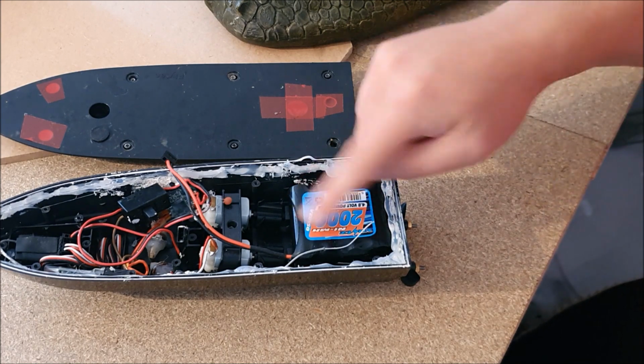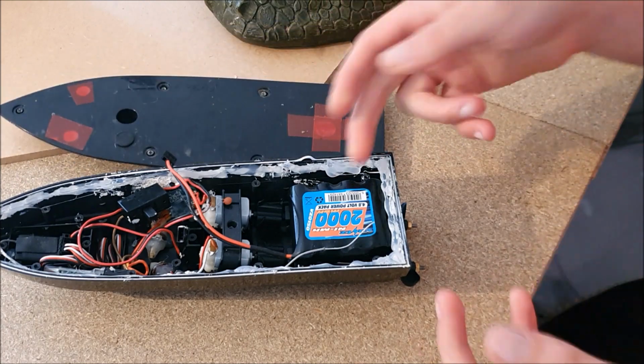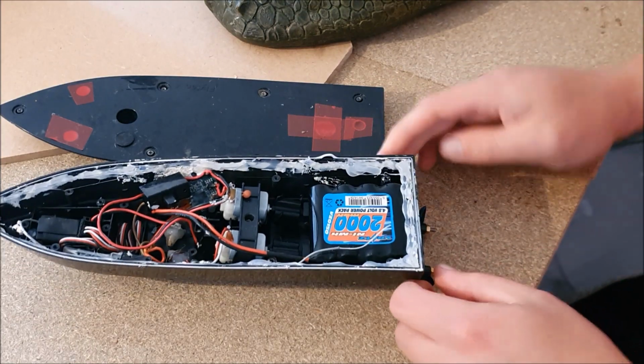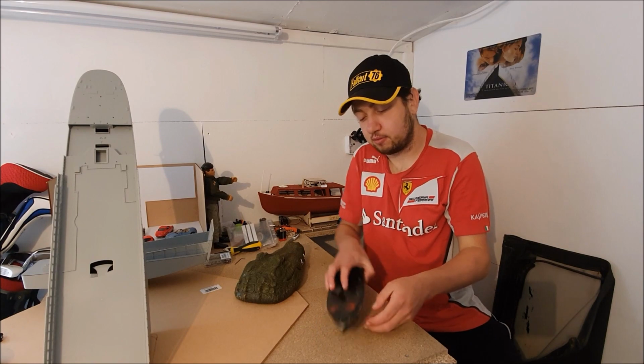The first battery was covered in water, and I think it might have damaged it. It shouldn't, because they are covered up, wrapped, but the first battery's not working properly now, so I think something happened to that. So that's it from Gail the Gator. That is what we have.